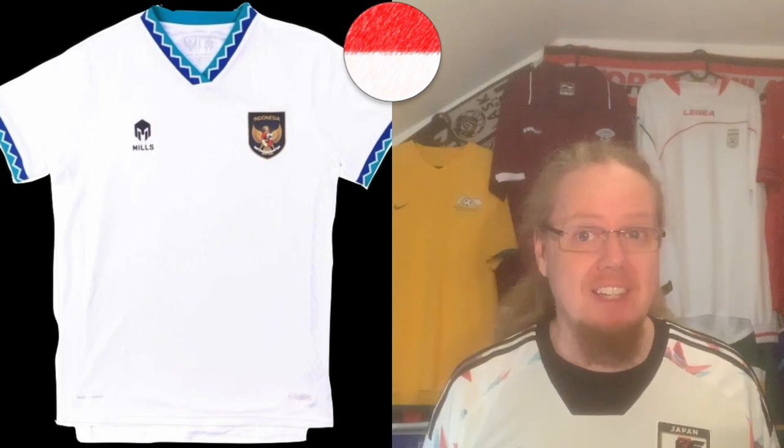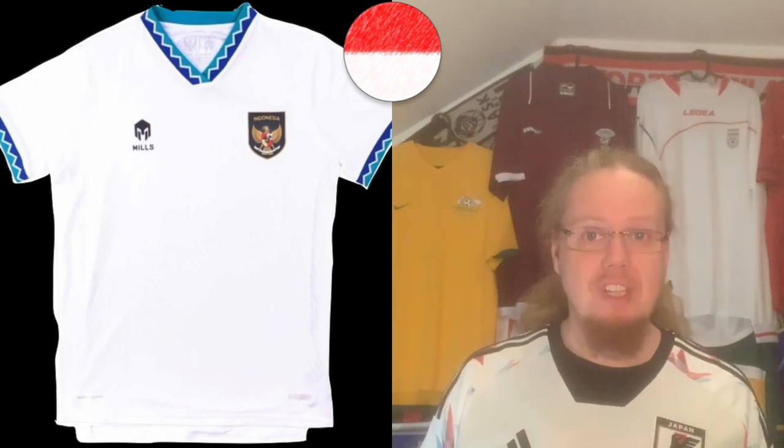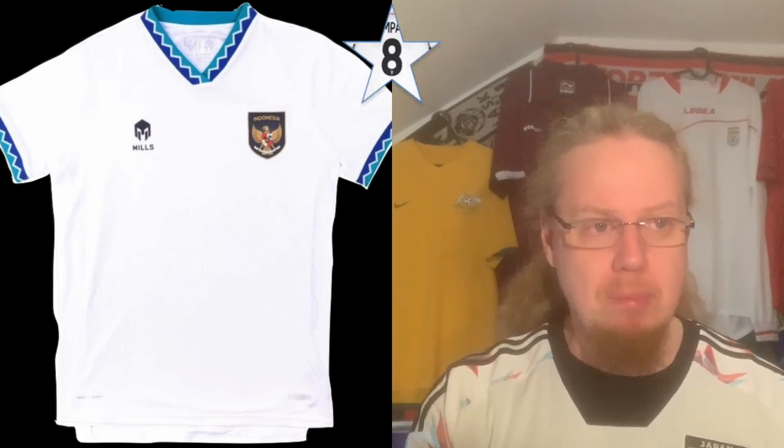I cannot tell whether there is any subtle pattern on there, but I think just by itself, this jersey looks really cool, I have to say. I'm gonna elevate this to 8 stars, even though this is not a nice picture, but I saw it in play, and it looks quite nice.